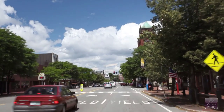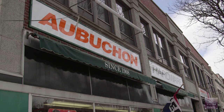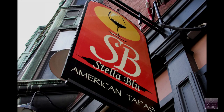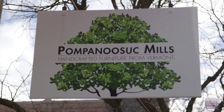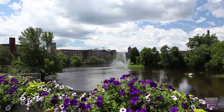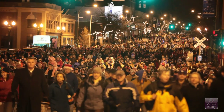Nashua's historic downtown is quaint, pedestrian-friendly, and filled with great dining destinations and tax-free shopping opportunities. With local shops far outnumbering chains, downtown Nashua is a vibrant, exciting destination. The annual holiday stroll brings thousands into downtown to kick off the holiday season.